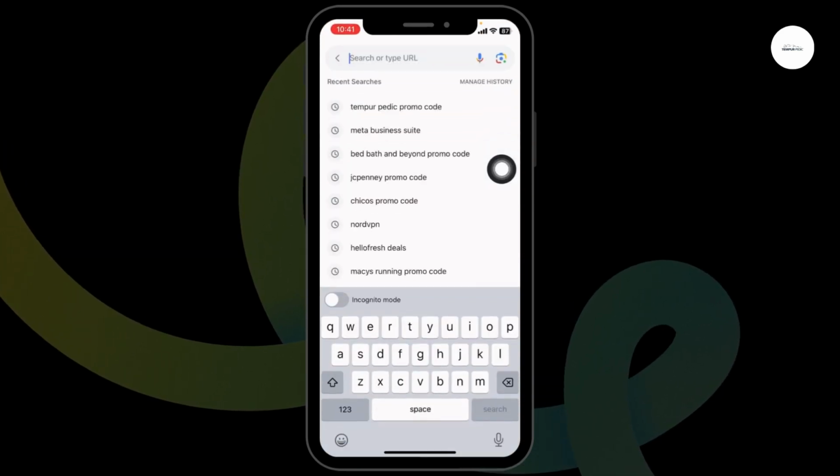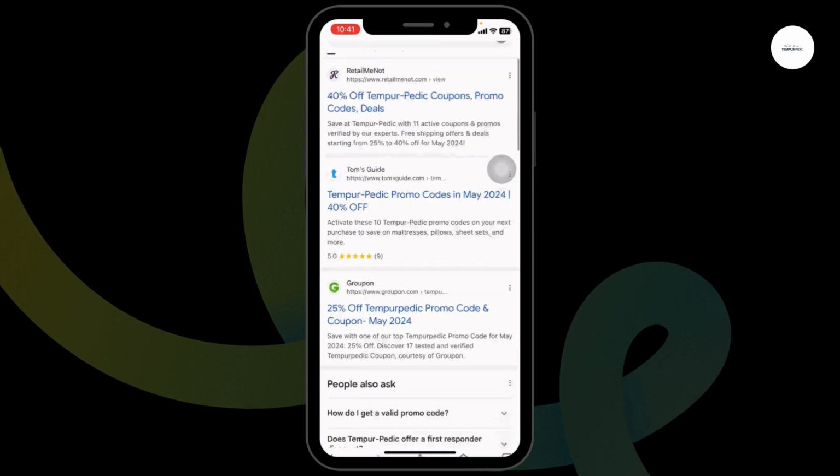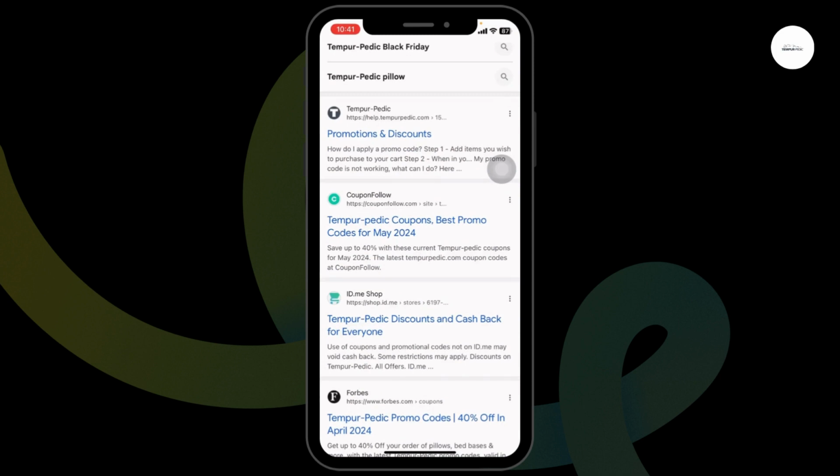At the top, you'll see the search box. Over there, type in Tempur Pedic promo code and search for it. Different website links will appear. Using any of these websites, you can easily get working promo code for Tempur Pedic. So go ahead and open any of these.